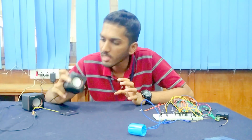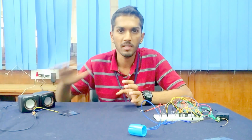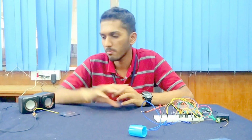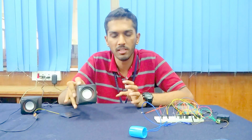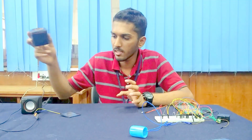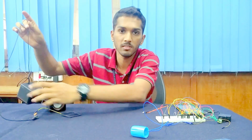People might say I'm also using a Bluetooth speaker. For them, I would like to tell that I'm using some Henry company speaker. You can go and check online if there is any Bluetooth version available. But this, I'm not using a Bluetooth speaker. You can see it's a Henry. You can search for this type of speaker online. It's not a Bluetooth speaker. It has a 3.5 jack interface.